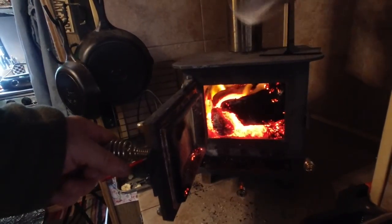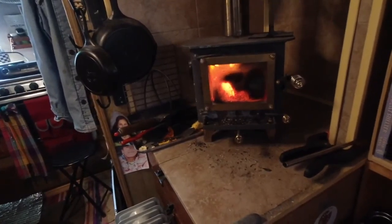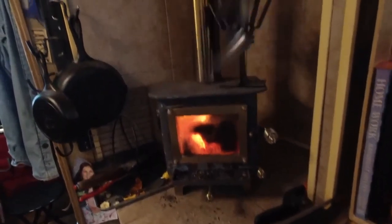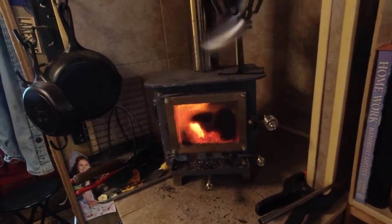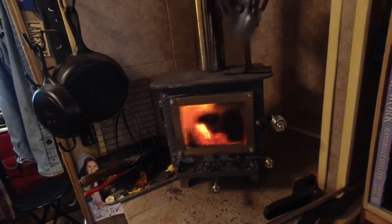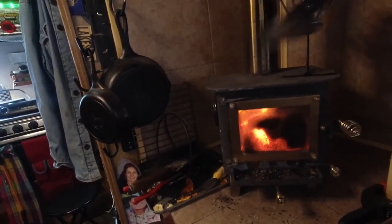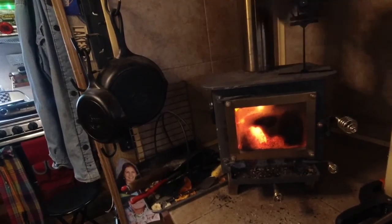Yeah, he's got a mouthful. His belly is full. So yeah, I'll have to let this burn down at some point here and clean the chimney out. I want to clean the chimney out today, but I will need to clean the stove out in order to use it because it's filling up with ashes. But you could burn this thing for 24 hours before you need to clean it out.